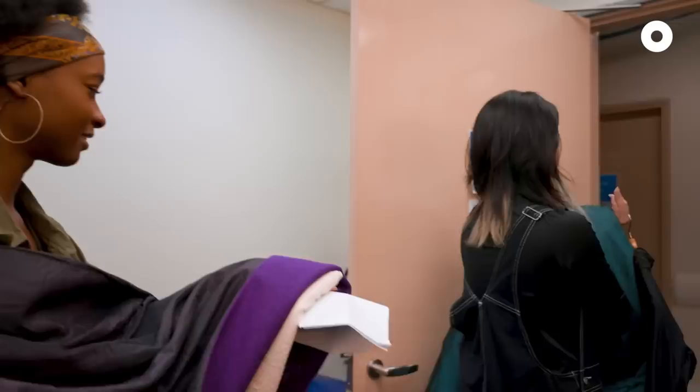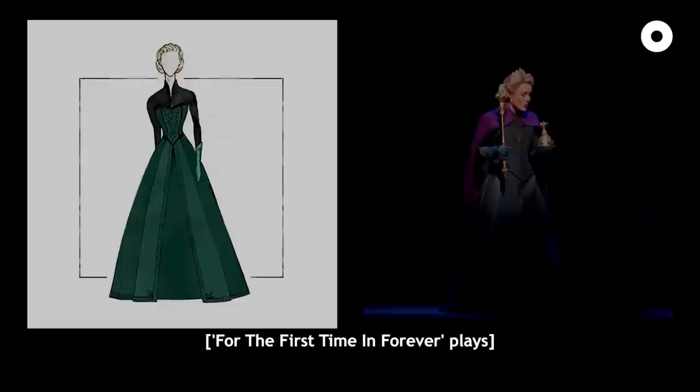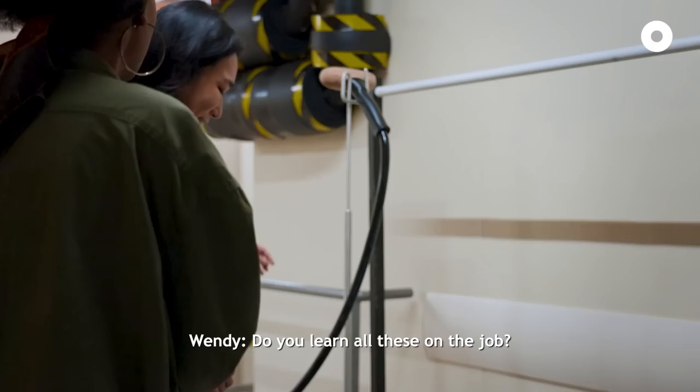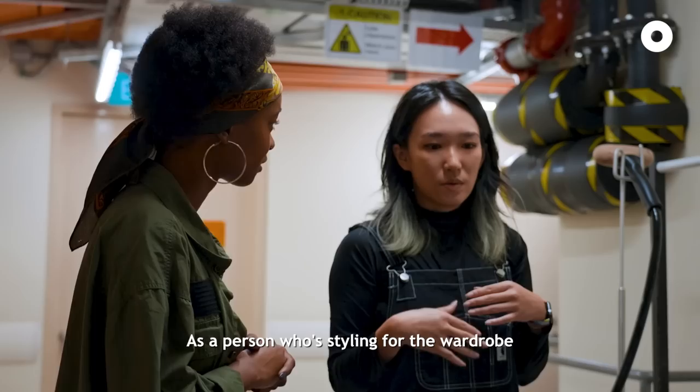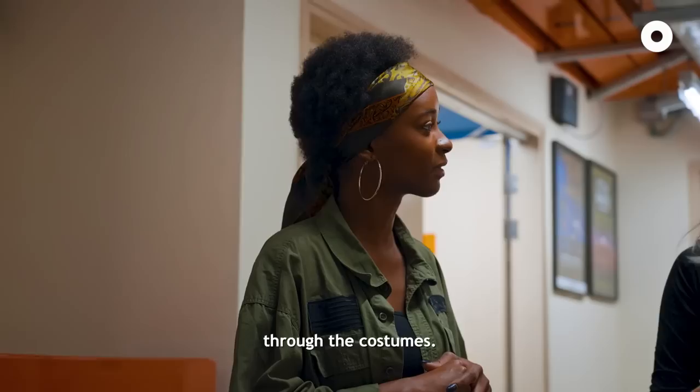Being part of the costume team, we try to tell the story through the costumes itself. Elsa's first few costumes are all very dark colored to show the struggle that she has with her magic. And then the ice dress is made of lighter materials to show that she's finally free. Do you learn all these on the job, or is it because you're so familiar with... As a person who's styling a wardrobe for a specific character, you want to leave your little mark on the show as well. You want to be able to help the director tell the story through the costumes.